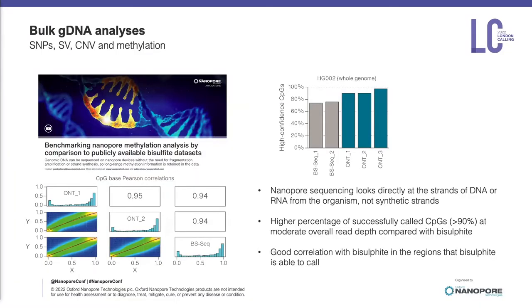And so the challenge then becomes trying to make sense of that signal. And we have teams at Oxford Nanopore who've spent a huge amount of effort trying to deconvolute that signal. And call me biased if you like, but they've done an exceptional job at it. We are now stunningly good at detecting 5-methyl-C. And the bar chart on the right illustrates that. It's how many CpGs we detect in a human genome compared to bisulfite.